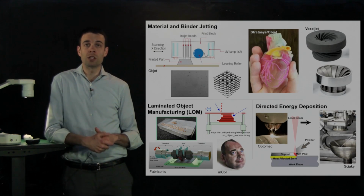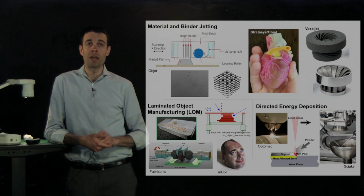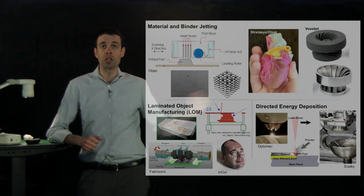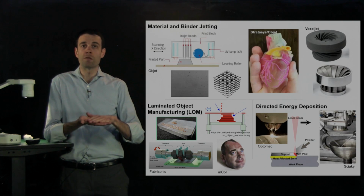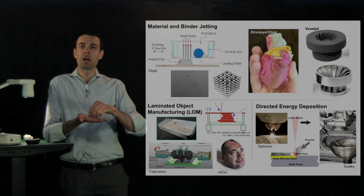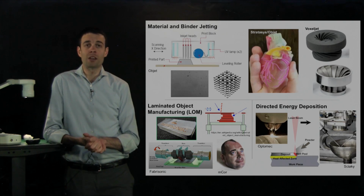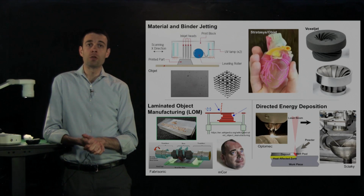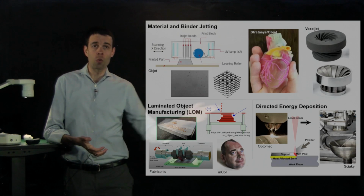Last, two more processes, smaller in market but still important and unique, are laminated object manufacturing and directed energy deposition. In laminated object manufacturing, you are laminating sheets of feedstock together. You apply one sheet at a time and then cut the cross-section of the layer to form the 3D part. In directed energy deposition, you use a laser to fuse typically a metal together, and you feed the material locally where you want it to be built.